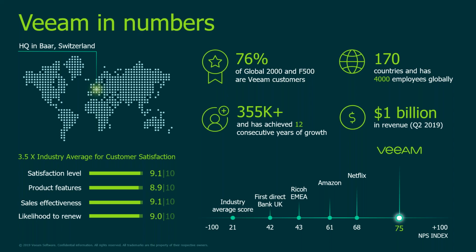But for Veeam, we're pretty proud of the fact that we have a Net Promoter Score of 75, which is 3.5 times the industry average for where we are. And you can also see where other industry folks reside who have gone out and obtained their Net Promoter Score from their customer base. So this is not just an independent interview or an audit of your company. This is what our customers are saying about Veeam, and we're proud to have a score of 75.